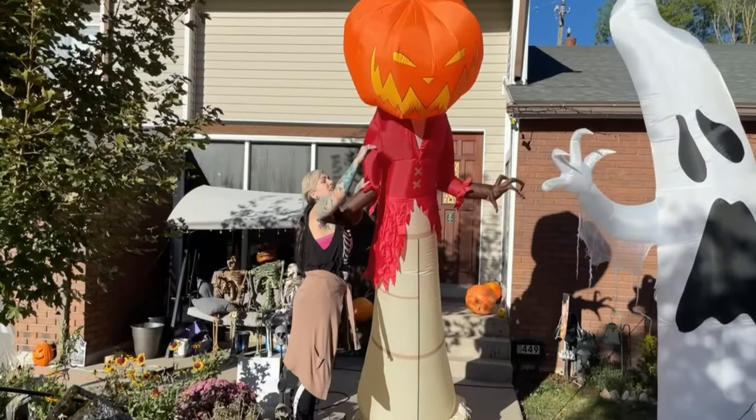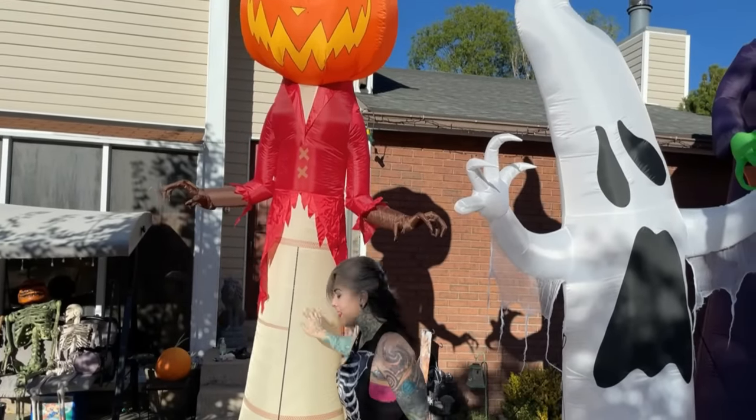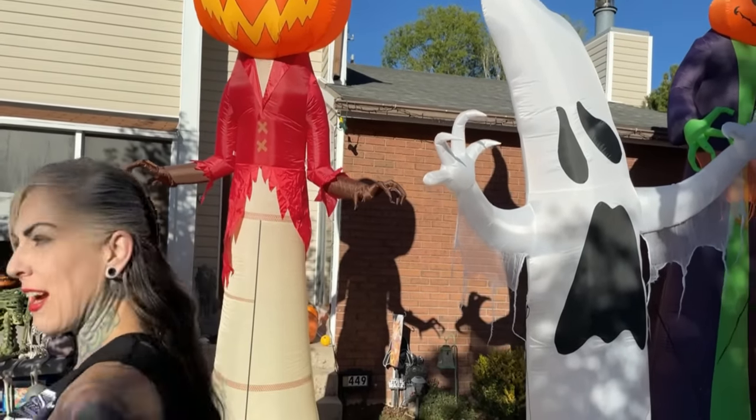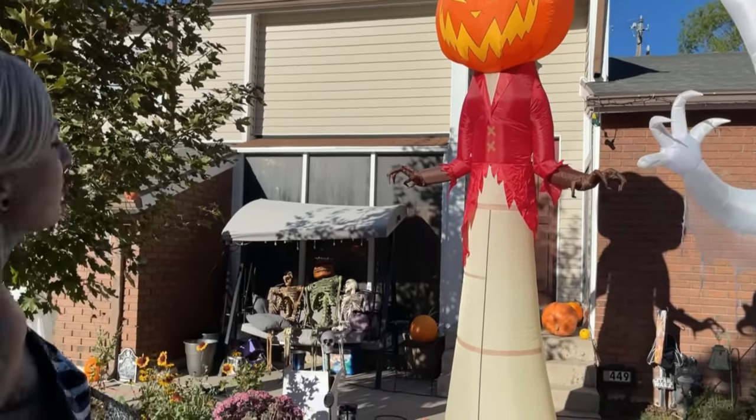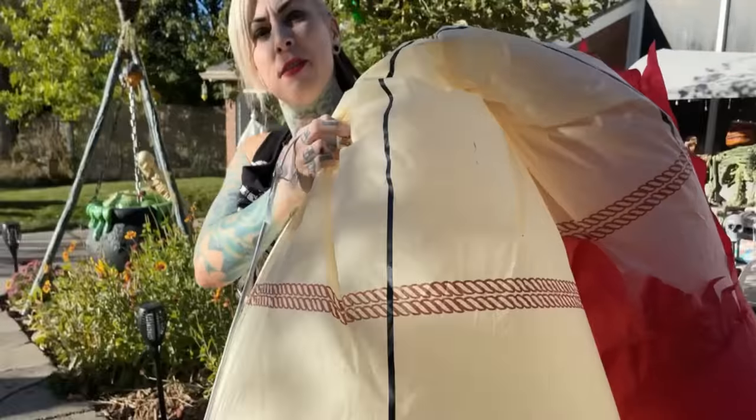It's our 10-foot pumpkin king. Yep, brush you off. I love him. He'll be right in the back row with Jack. All right, let's get him over there, guys. Get that over there. I'm carrying him whilst half inflated.